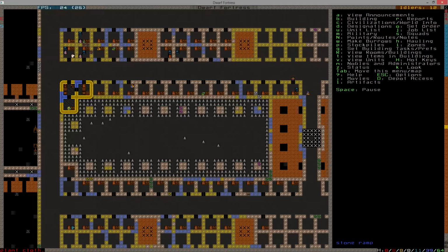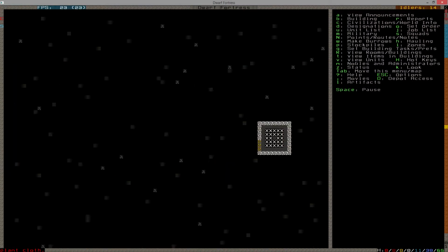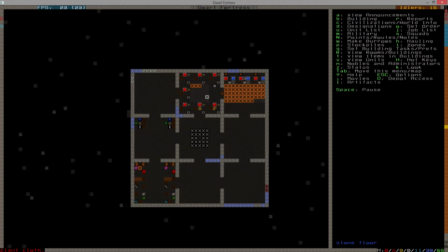Oh, it's so beautiful. I'm so glad it's really coming together. This is seriously the furthest I've ever gotten with this design. I'm very excited about that.